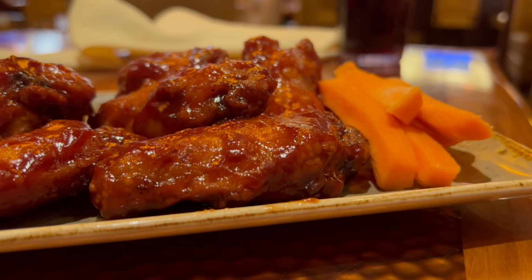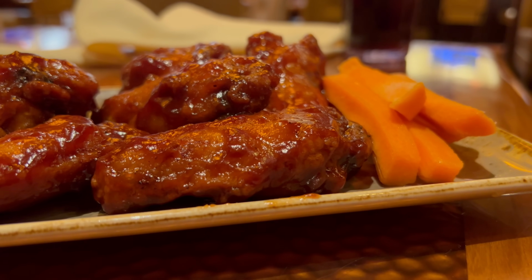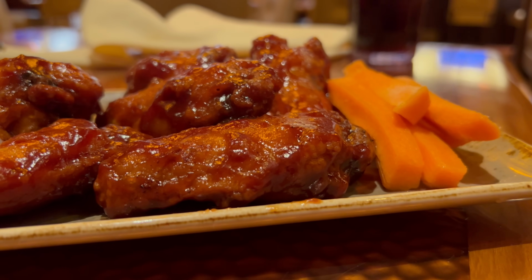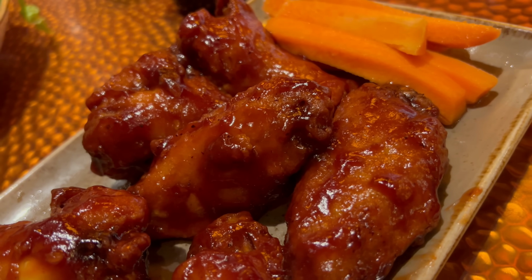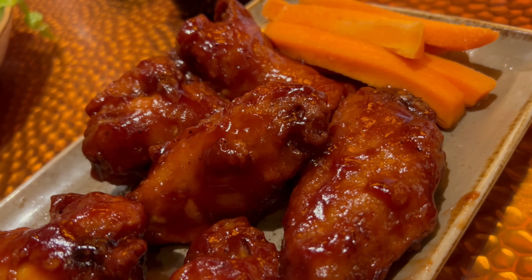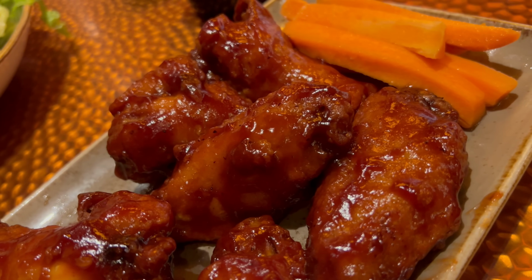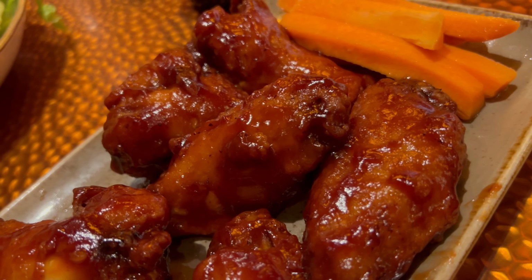The honey barbecue sauce is bold, tangy, and sweet. Though truth be told, I'm not entirely sure if that sauce is homemade, but it works really, really well with this chicken. And when you add that nice thick ranch dressing, providing a little bit of that additional cooling and tang, it's just one of my favorite chicken wings to eat. I've probably had these chicken wings close to 30 to 50 times already, but I always enjoy them when I come here.